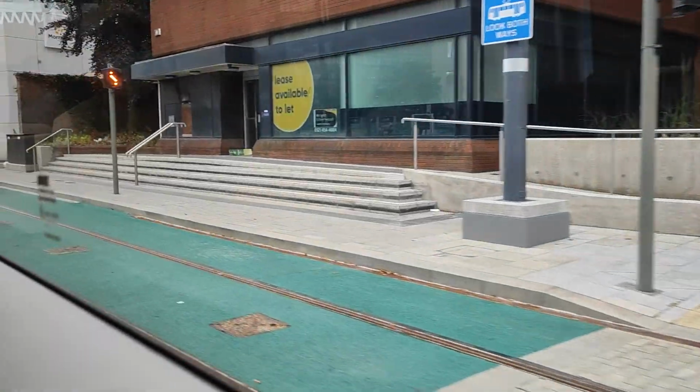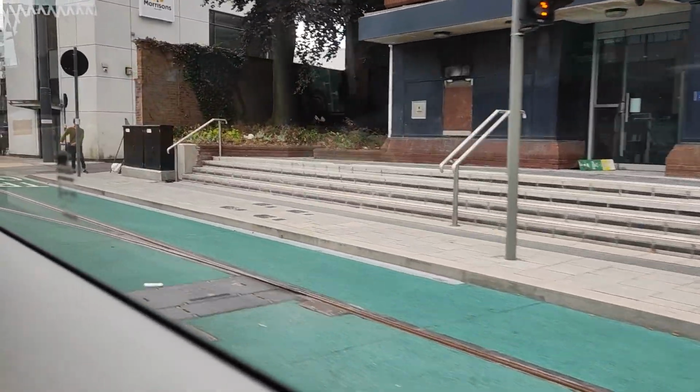So this is from the bottom of Hagley Road, this going back into Birmingham.